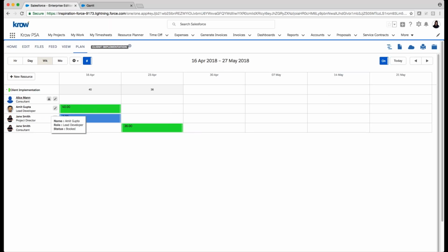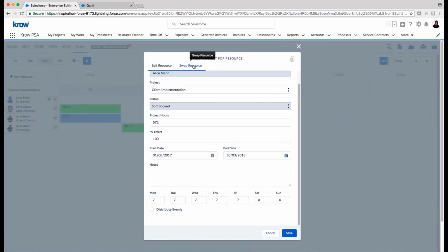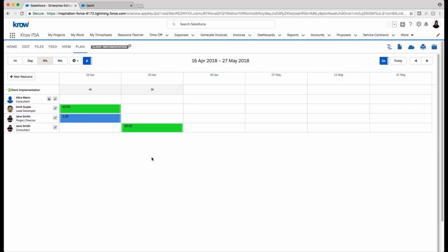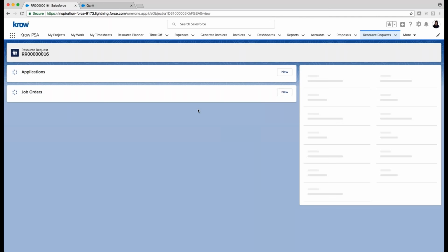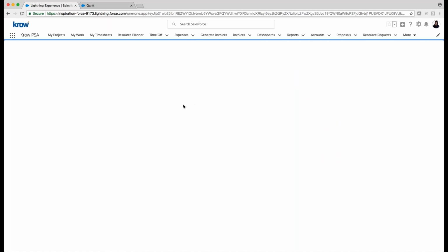Now, if I know that for this placeholder I just want to swap them out for another resource, I can just click the swap resource tab and swap them out for someone else. But if I don't know, or maybe I have a central resource planning department or individual in my organization, I've created a resource request. So I can click on this resource request and it's going to navigate to the resource request area here. I don't have any proposed resources for this resource request, so I'm going to go ahead and search for more resources.